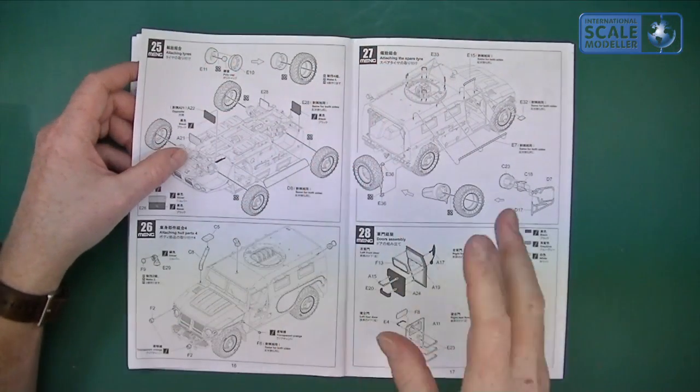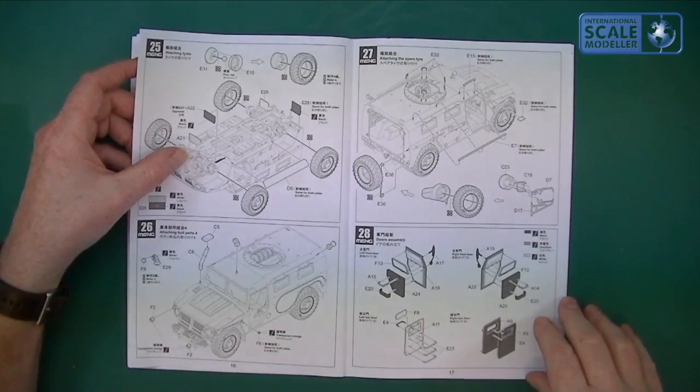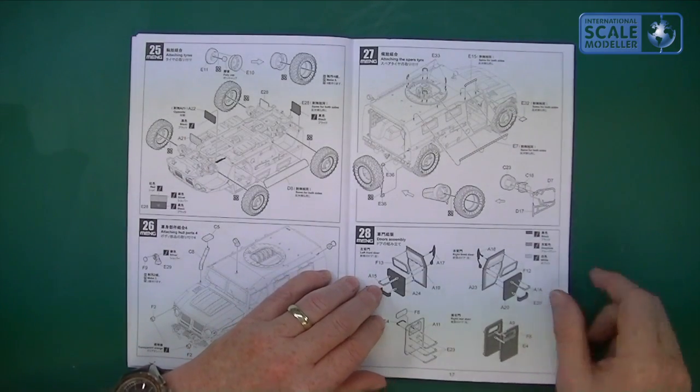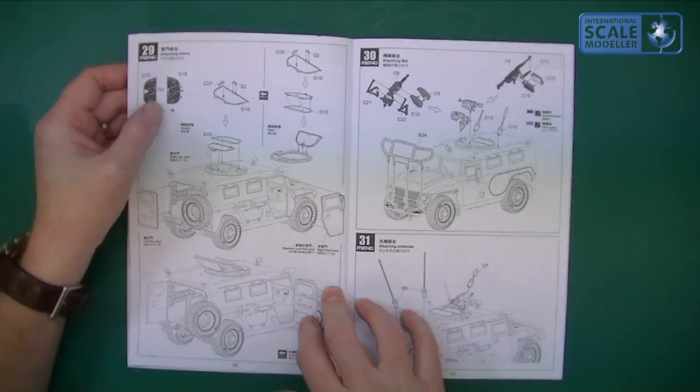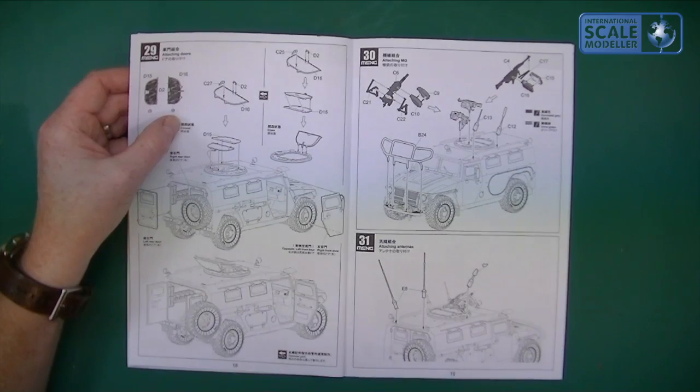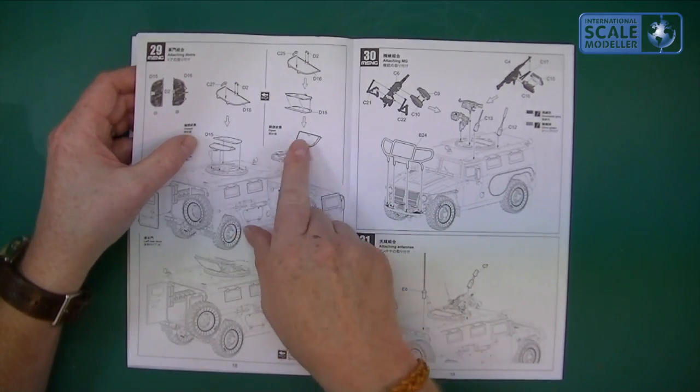Then put the wheels on. Obviously we're not going to do that until you've finished everything else. Wheels are last. But you can see all the odds and sods and greebles going on the outside, how to build the doors up. You know, more decals and things like that on the inside of the turret hatch.